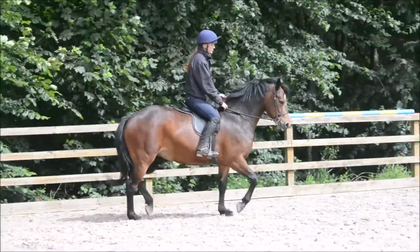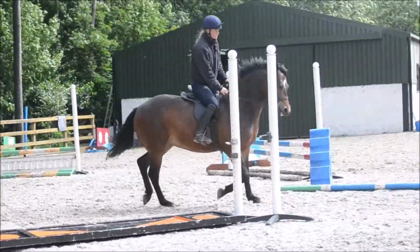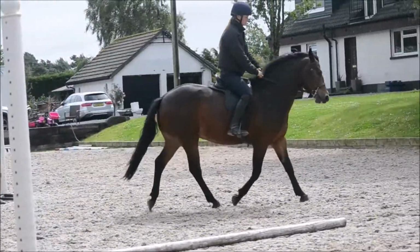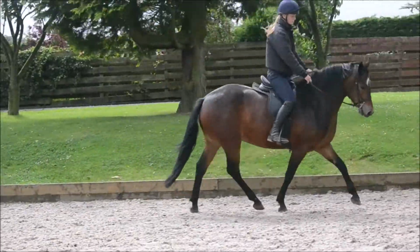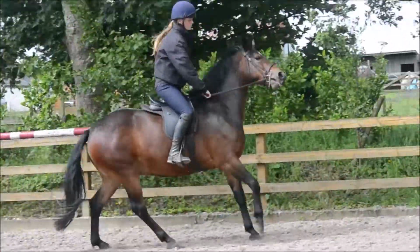You can see here, I think she starts to stretch a little bit. There, that's it. She's stretching her neck down. That's what we want from her. Then she'll take bigger strides. But she's not been broken very long, so we can't expect too much of her, but that's what we want long term, for her to just stretch her neck down. And then she just pops into canter.